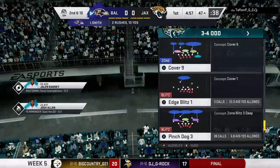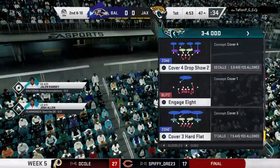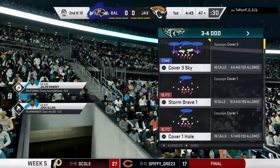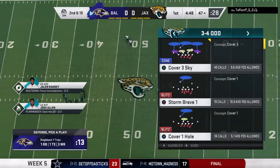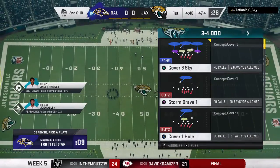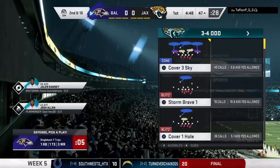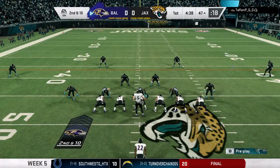Trying to run inside, but nothing there. No gain on the play there. Second down. He has elite instincts from his linebacker spot. He's able to diagnose the run and flies in like a missile to stop that one behind the line of scrimmage. So after the run for no gain, here's 2nd and 10.